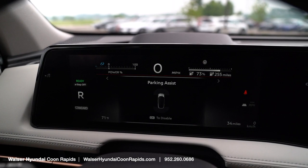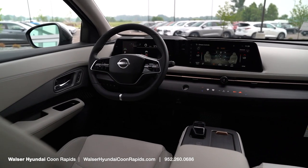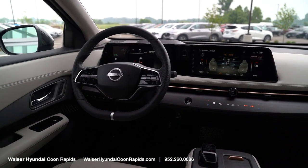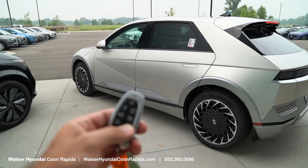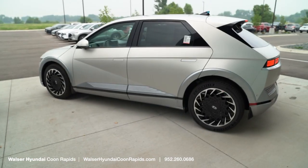So when it comes to parking, the Nissan ARIYA does have the parking assist, so it will actually take the steering wheel and help you a little bit. The Ioniq 5 has the Smart Park, so when you are in a tight space, you can actually get out of your vehicle and pull it out or pull it forward.